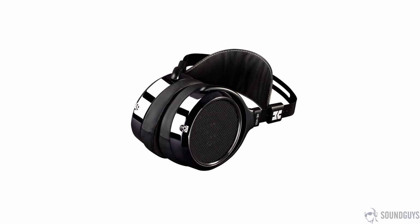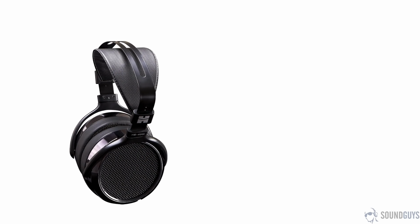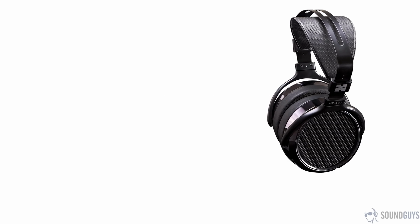These are also planar magnetic headphones, meant for really sitting back and listening to your music. On top of that, they're also super lightweight, weighing in at only 0.8 pounds. Since the HE400Is are open back, soundstage is pretty amazing.